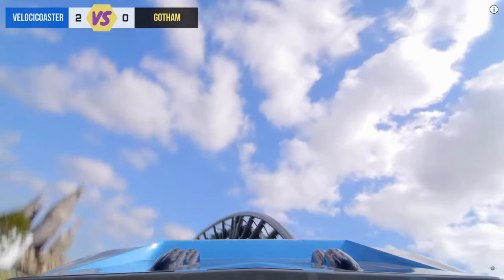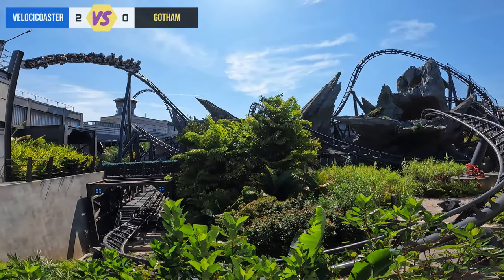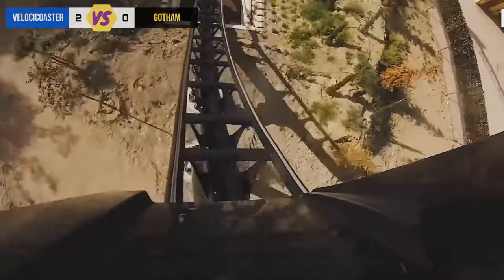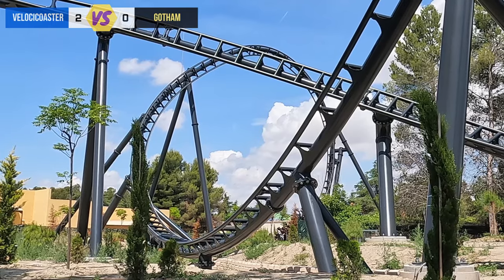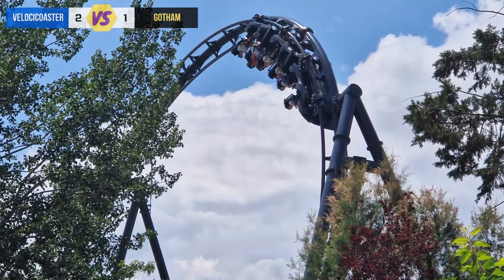Velocicoaster's second inversion is almost a mirror image of its first, with a dive loop which is perfectly fine and does its job, while Gotham City Escape throws in a reverse sidewinder, adding some spice into proceedings, slowing you down at the crest before whipping you to the right and upside down. Two inversions that have a lot in common, but Gotham City Escape wins this round quite comfortably for me.